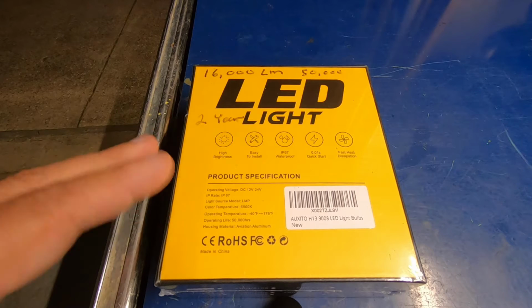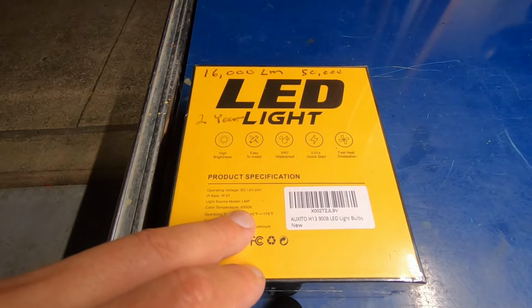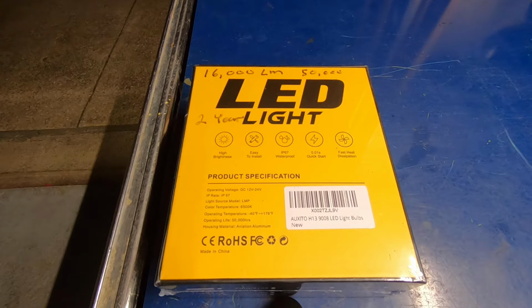So there might be a slight blue tint, but to be honest, I don't know if you're going to be able to even tell at 6,500 K, but we'll see, because we're going to do a before and after. We've got the factory headlights in the Jeep right now. I'm going to turn them on, shut the lights off. I've waited till it's dark out so that we can see the difference between the factory headlights, which are just halogen bulbs, and what these are.